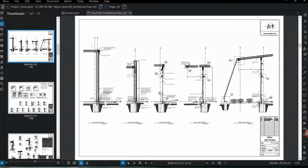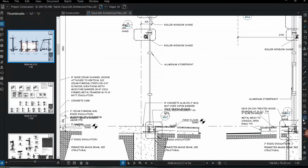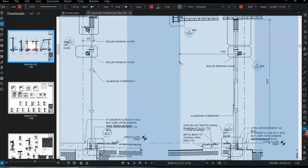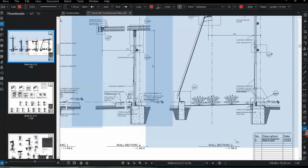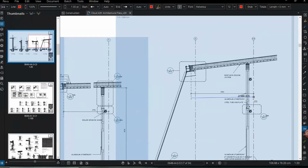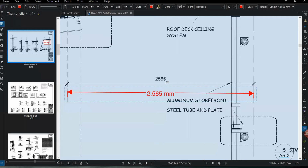So when I go onto any of these, I can do a measurement and straight away get those distances off. Just by checking that 2794, this one's got a couple of viewports on it already. So I can calibrate that to the particular wall section here. I can see this section is set up, measure that across, and I can get my 2565 measurement, which matches the drawing.